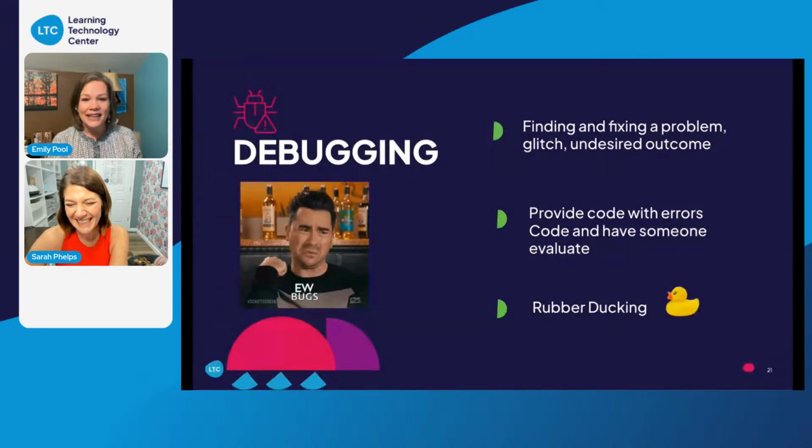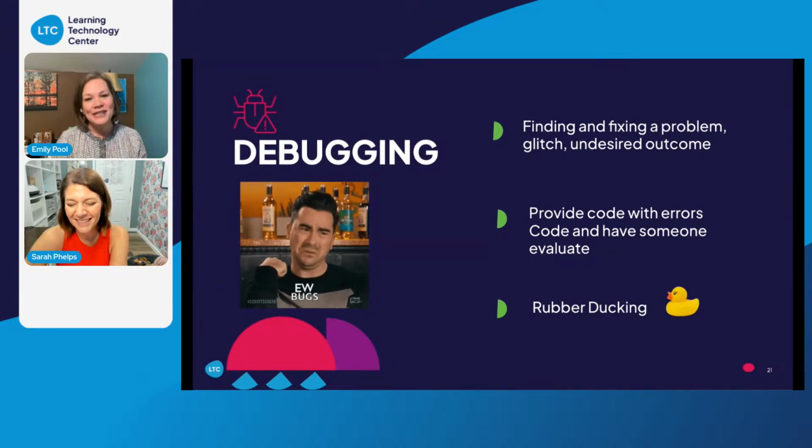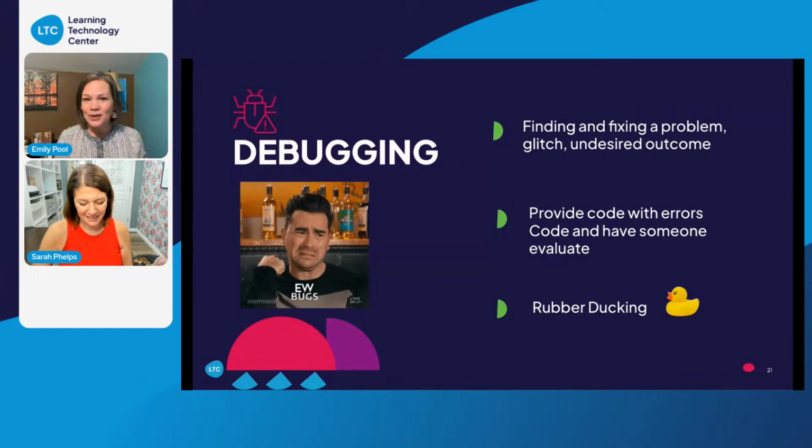And debugging is talking about debugging. A rubber duck could be your rubber duck. And rubber ducking is just a fun computer science term where it's the idea that you explain to a rubber duck, but it also could be a friend that helps you to solve that.